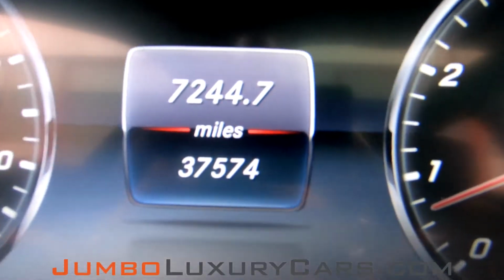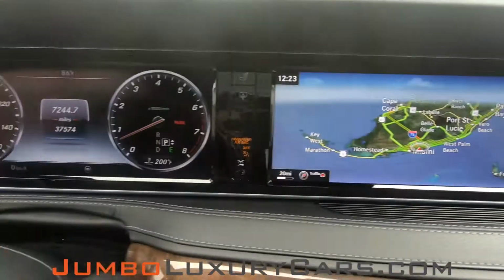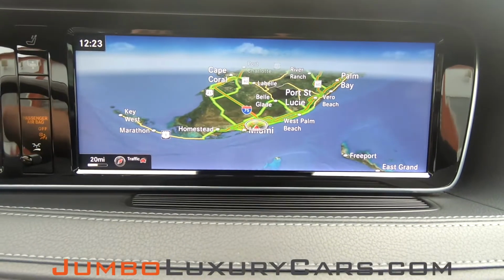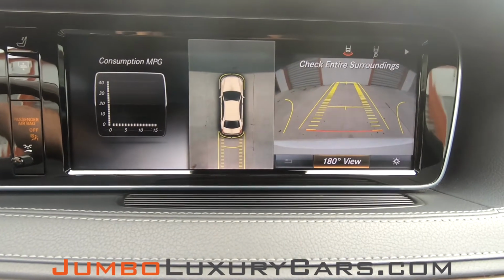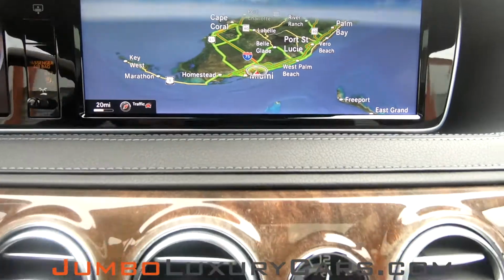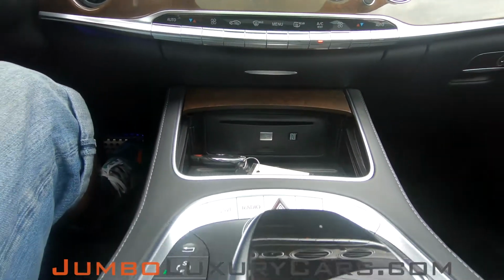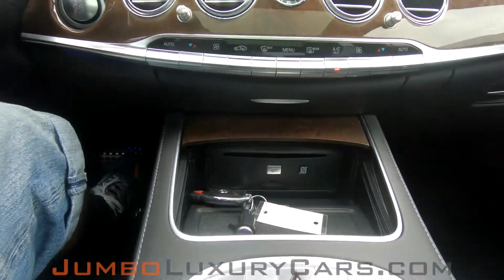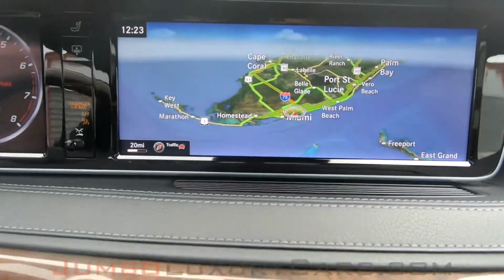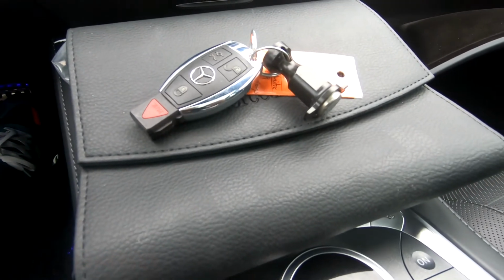Here's a close-up of the mileage. This vehicle comes with navigation, also a 360 backup camera, all AC buttons and media buttons are in excellent condition. Overall, the interior is in excellent condition. This vehicle comes with two keys and owner's manual.